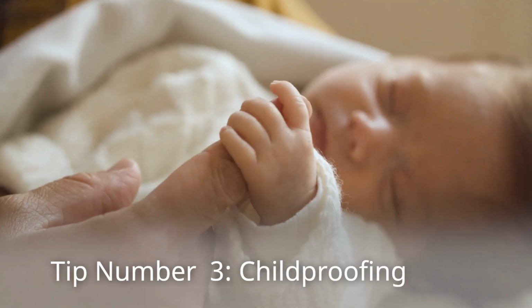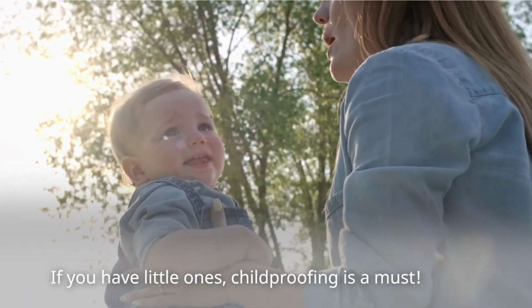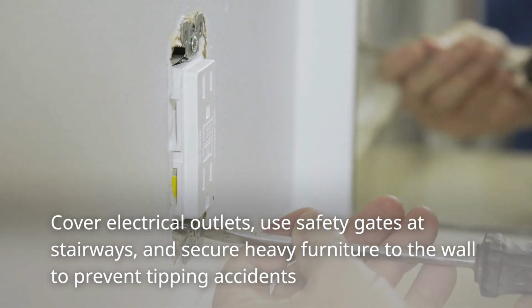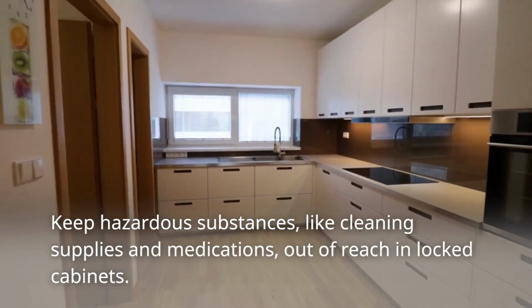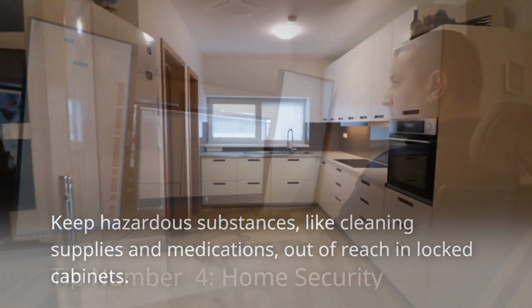Tip number 3, childproofing. If you have little ones, childproofing is a must. Cover electrical outlets, use safety gates at stairways, and secure heavy furniture to the wall to prevent tipping accidents. Keep hazardous substances, like cleaning supplies and medications, out of reach in locked cabinets.